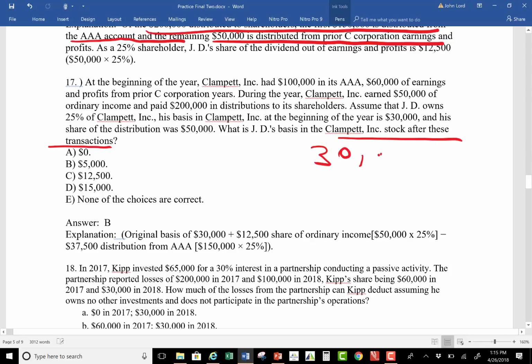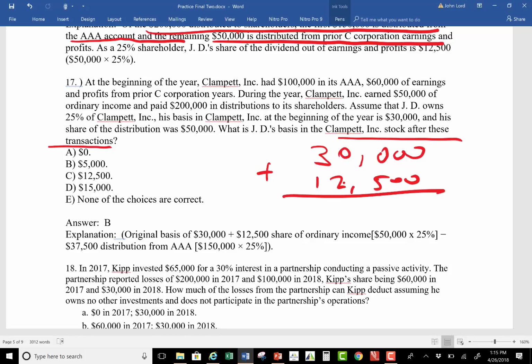So it's his beginning is what? Of his share is 30,000. And then the additional 12,500 that we just took. And so the AAA is now going to be what? This 37,500? Huh? What am I doing here? What are they asking here? Oh, what is his basis in the stock afterwards, which is going to be, yeah, what is it, 42? Why am I having a problem here? What's the answer to this one? B? 5,000?